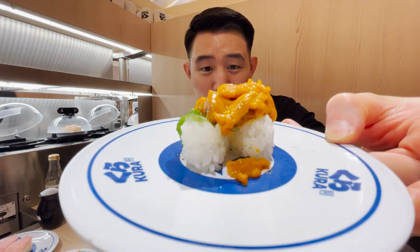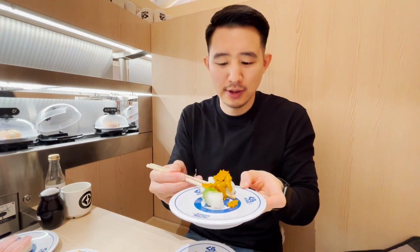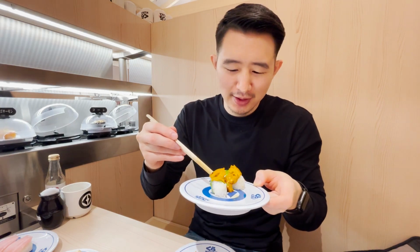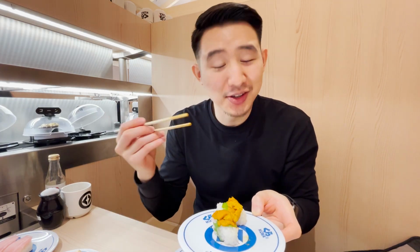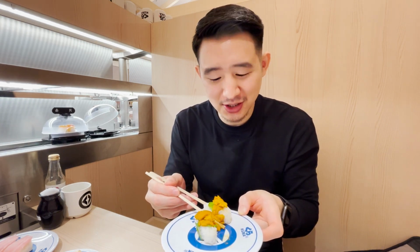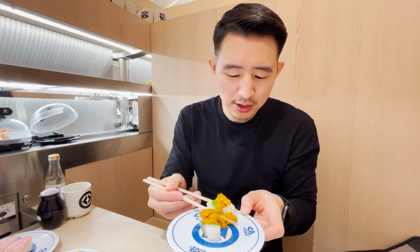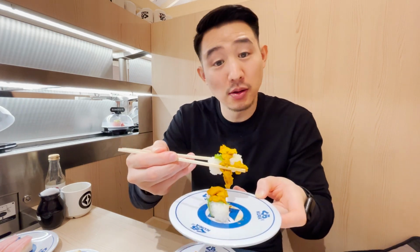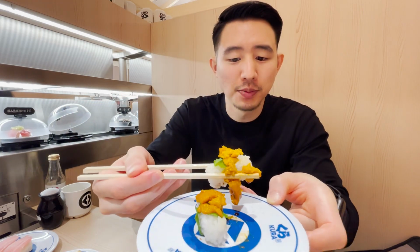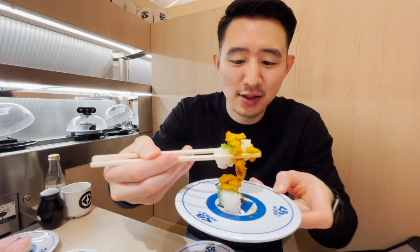All right, I'm gonna try the uni. Usually when you get uni at conveyor belt sushi places, it's not very good because it was frozen, and you can really taste that it's not super fresh. So let's try this one. This one actually looks quite nice, and it was a little more expensive. I think this was around 400 yen, so about $4 for 2 pieces. So let's try this.